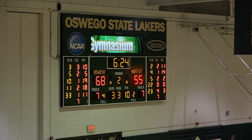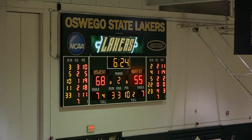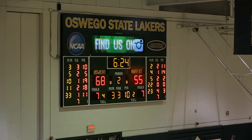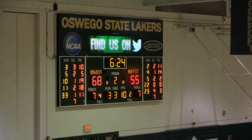It's going to be big keeping Dom Grayer from going off here. He's got that quick 3, and now he's going to go back to the line for 2 free throws. So if he starts to feel good and get going, we could have a close one. Especially if Buffalo State starts hitting more threes. They've only hit 2 3-pointers tonight out of the 8 they've attempted. Oswego's hit 9. They've made more 3-pointers than Buffalo State has even attempted. They've attempted 20.